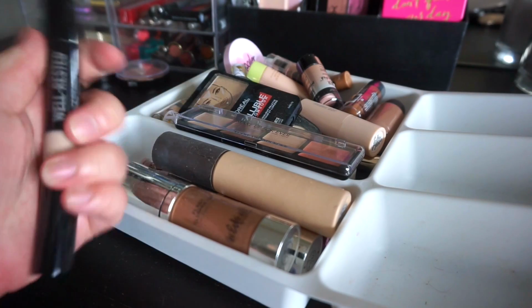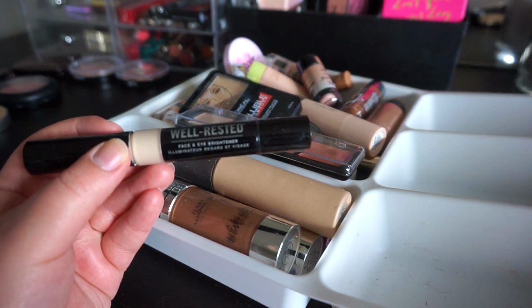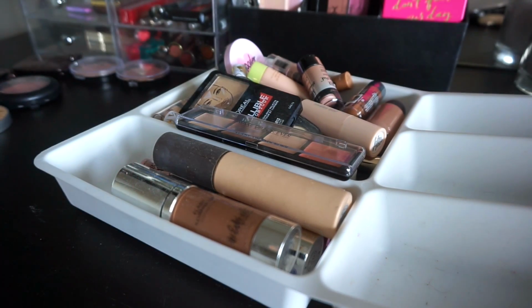This guy is really old. This is the Bare Minerals Well Rested. It's kind of just like a highlighting pen. It says Face and Eye Brightener. I'm gonna toss that one because I've had it for quite some time.